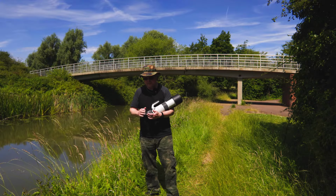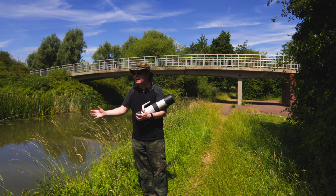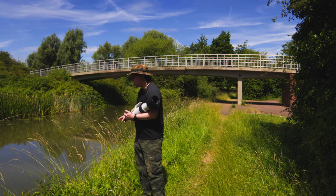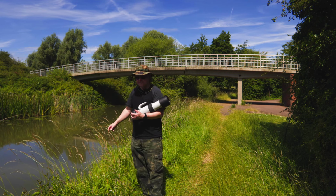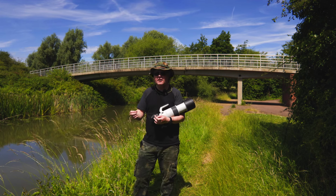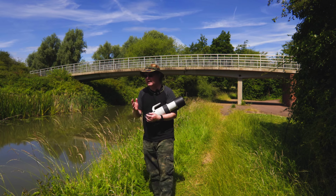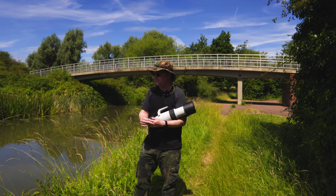So we've gone through location. You want to be near a lake or a canal or some sort of water, because it's much easier to follow the route that the dragonfly is hunting on. And going through the shutter speeds, it's really important to have super high shutter speeds, because they are very, very fast, and to get sharp pictures you need a really high shutter speed. And remember, the longer lengths that you have, the higher the shutter speed needs to be as well.